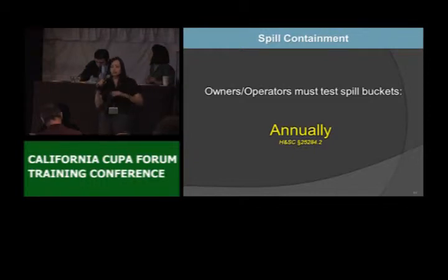And so we install the bucket, and now what? Well, we have to make sure that it works. For this, we have to run a test every year. Well, not we, it has to be tested every year.